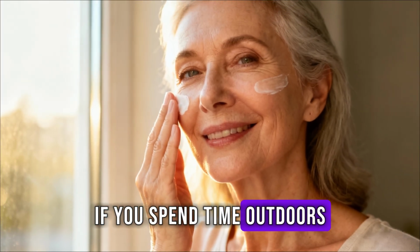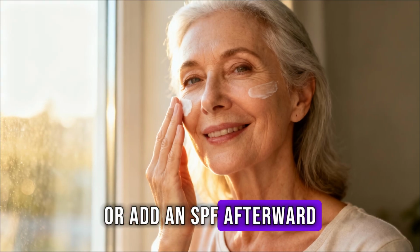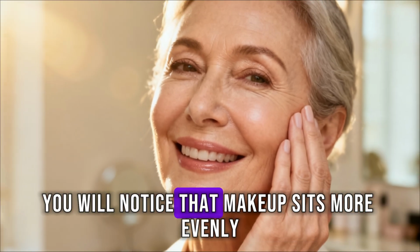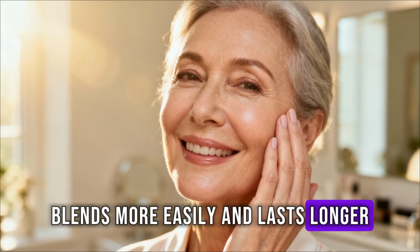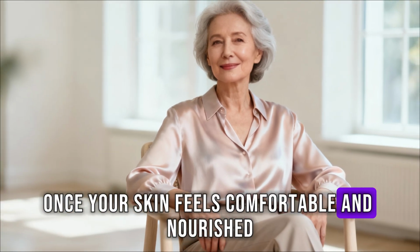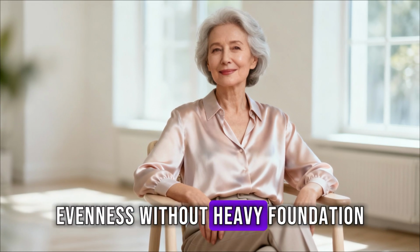If you spend time outdoors, choose a moisturizer with sunscreen or add an SPF afterward. This simple step protects your skin and prevents further dullness or discoloration. You will notice that makeup sits more evenly, blends more easily, and lasts longer. It creates that soft, hydrated base that makes everything else look better. Once your skin feels comfortable and nourished, you can move into creating a natural evenness without heavy foundation.